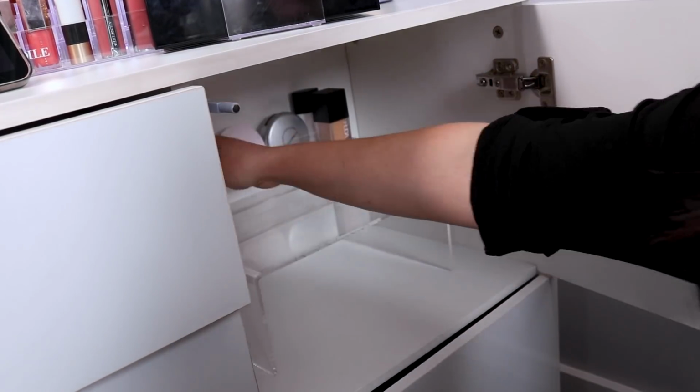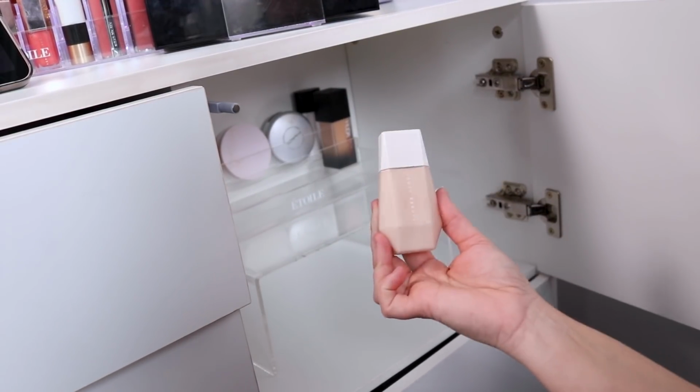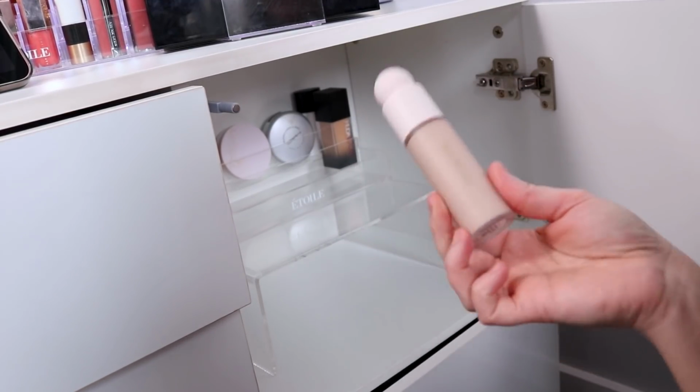It's staying for now. I was keeping her for videos just in case, and she's so expensive, but I hate her and she's got to go. I actually don't super love this, but it is a really good hydrating mixing foundation, especially with the Huda Beauty one, so I'm going to keep her.